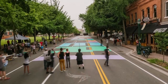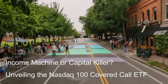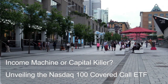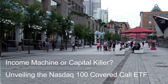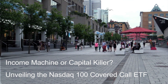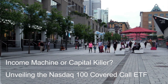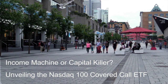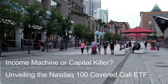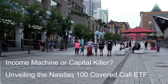2. Market outlook. If they anticipate potential downside movement, they might use slightly in-the-money (ITM) strikes to increase income generation, accepting higher assignment risk. 3. Rolling options. When options expire without being assigned, QYLD rolls them over with new strikes. This allows them to adjust strike prices based on current market conditions and maintain their desired exposure.